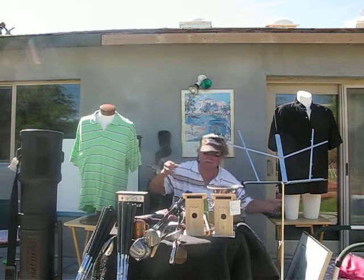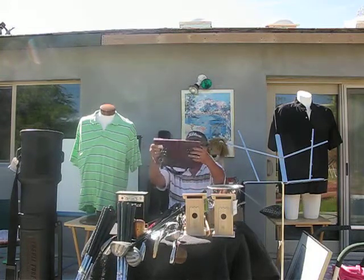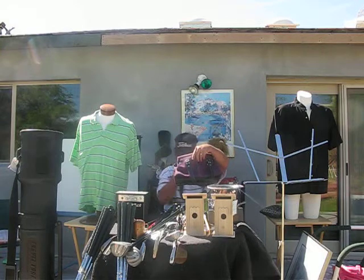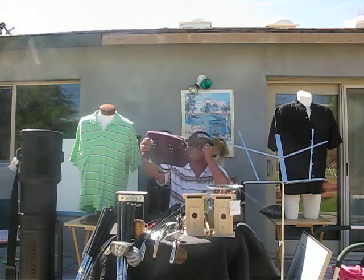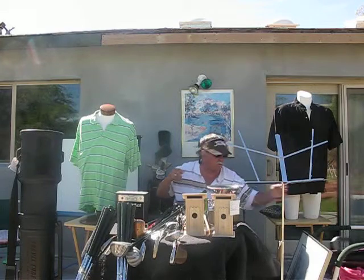We also got a real nice suede purse. This purse is beautiful, brand new, never been used. It's a St. John's Bay, which I think is Dayton's. But brand new, and we got it for $2 to put that on.